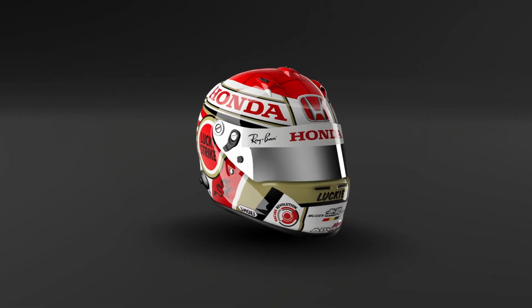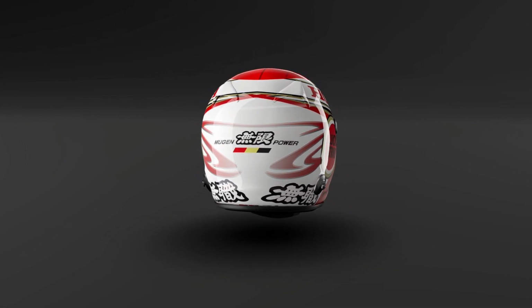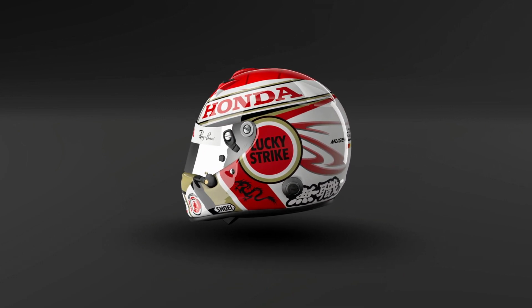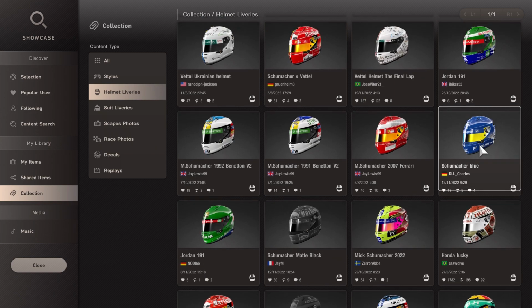This one I quite like. This is a Honda Lucky Strike helmet. This was from, I think, way back in the day. But again, looks so brilliant. The tobacco advertising as well, as I always say, Formula One does miss that. Okay, let's see what else we got.